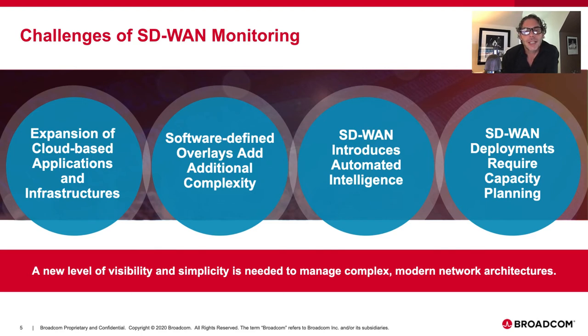But with any new technology, there are challenges, and some of the challenges that come to monitoring SD-WAN can be seen here. So when you move applications out to the cloud, of course that decreases network operations visibility to be able to assure network delivery, network connectivity for these user experiences. Network operations can see everything inside of their data centers, but when things are moved out to the cloud, that visibility decreases exponentially. Software-defined overlays add complexity. Of course they do. Nothing is static anymore in the software-defined world. Things grow and shrink. They move around. That creates headaches for network operations staff.